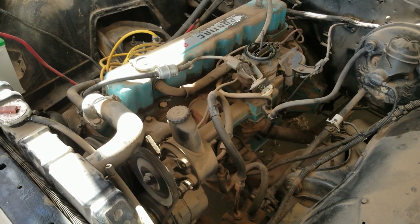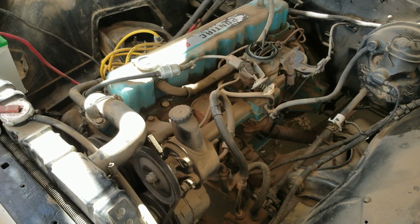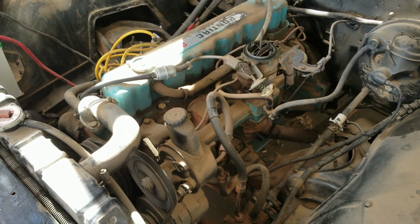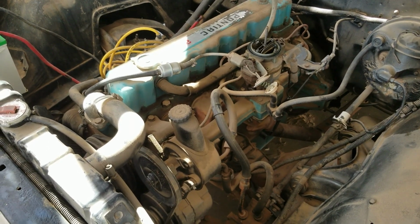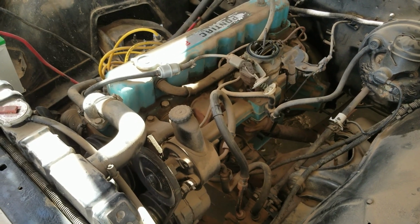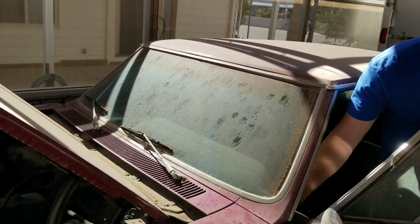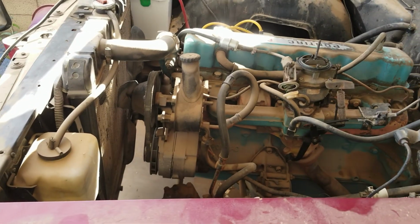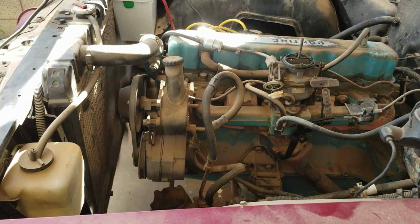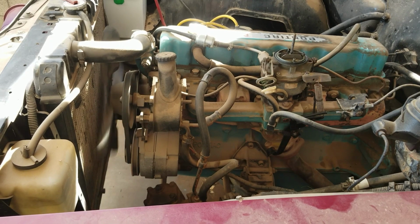Oh my gosh, that thing's gonna fire up and run. Okay, let's put a little more gas in it. It'll fire up and run this time, a little more fuel in it. Let's go. Okay, what do they say on Vice Grip Garage? Bring the thunder! Oh, I think we flooded it.